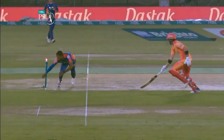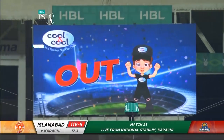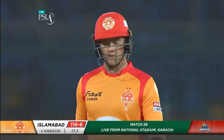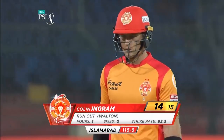Oh, he's way, way gone. Chadwick Walton's done so well here, and so too is Chris Jordan. Oh, that is a huge blow. Colin Ingram, he's the man who should have been there at the end for Islamabad. He's gone for 14. It's 116 for 6.